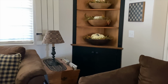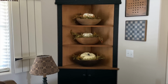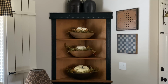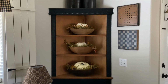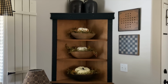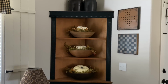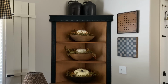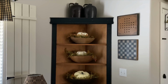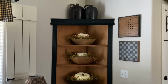So I added 3 antique wood bowls. These are probably 3 of my largest wood bowls, with some greenery from Primitive Star Quilt Shop. This greenery is a couple of picks, and I just kind of wrapped them around in the bowl and then just placed some cream pumpkins. The 2 game boards are a recent Facebook Marketplace find, and I just love those. I love collecting game boards, and all of my game boards though are reproductions. And then on top are some really dark brown antique whiskey jugs.